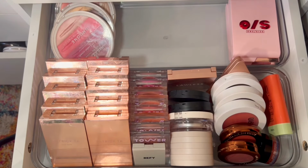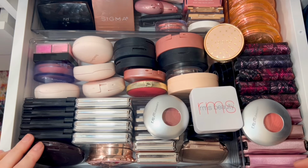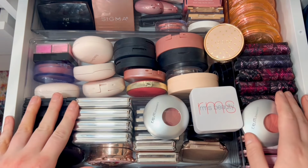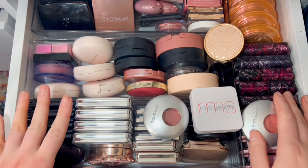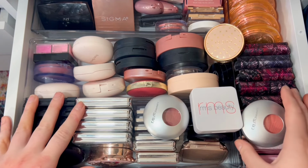Look at this. This is insane. We got rid of so much in this drawer. It's pretty good. We're finally on 2 powder blushes. Now, I love so many of these. This is going to be so difficult, but we're going to make an attempt, okay?